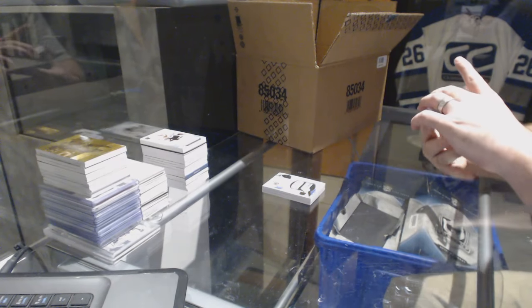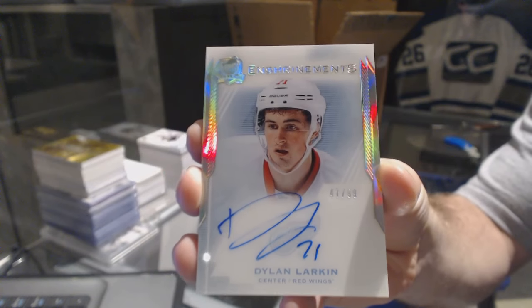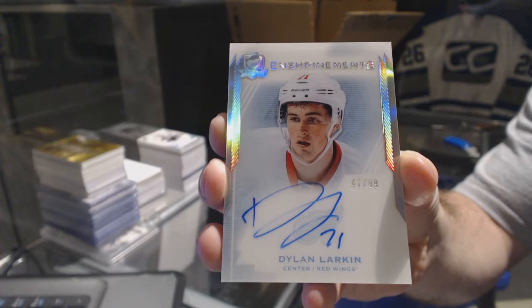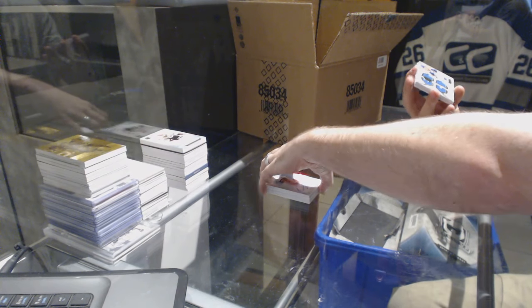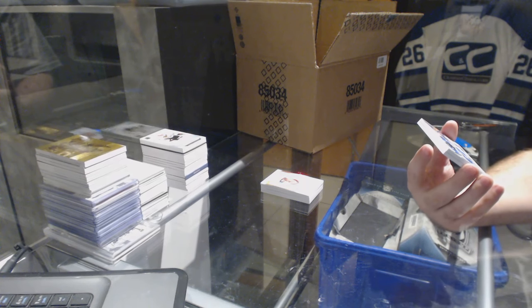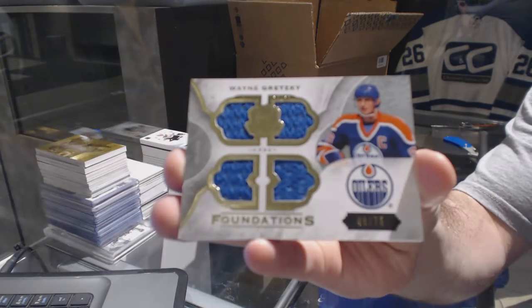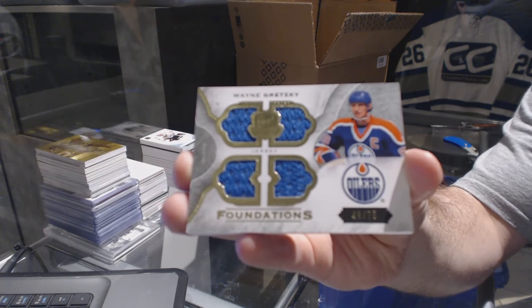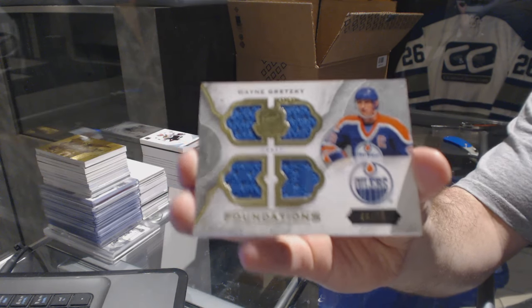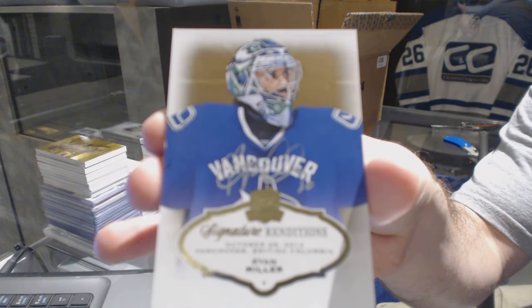For the Red Wings, number 299, Enshrinements autograph, Dylan Larkin. For the Oilers, number 75, Cup Foundations quad jersey, Wayne Gretzky. Cup Foundations quad jersey for the Oilers, Wayne Gretzky. And we've got, for the Vancouver Canucks, Signature Renditions, Ryan Miller.